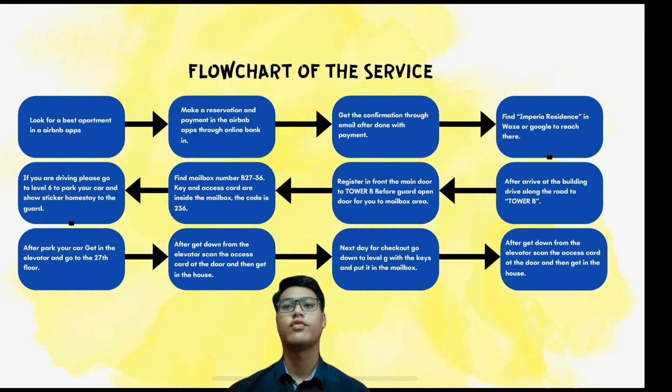If you bring a car or motorcycle, you can park at level 6. Then we go to level 27. After that, we scan and access the card at the door, and then we get in the house. We check in for 1 day. So the next day we check out, and we drop the key at the mailbox that we took. So then we leave Imperio.